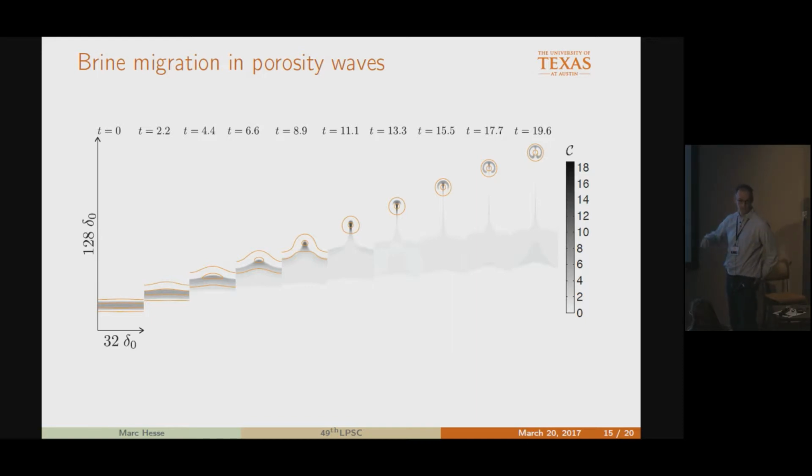This is work that we've done in a completely different context, melt migration underneath mid-ocean ridges. Here the melt is buoyant, and we have a region with partial melting, and these golden or orange lines here are supposed to be porosity contours. So it's essentially a Gaussian in porosity. So you have high porosity here. The gray is just a tracer that shows you where the fluid actually goes.